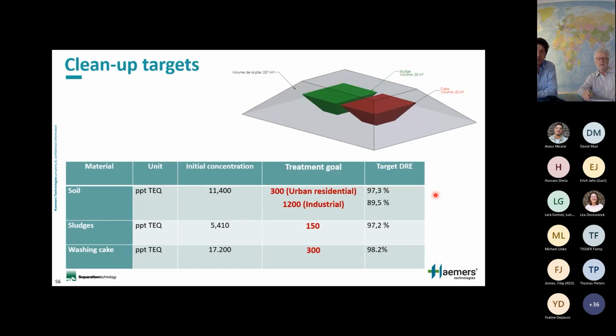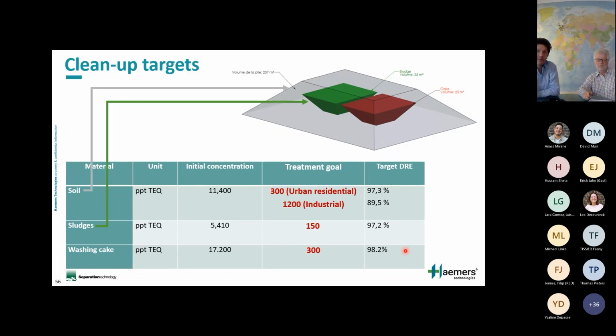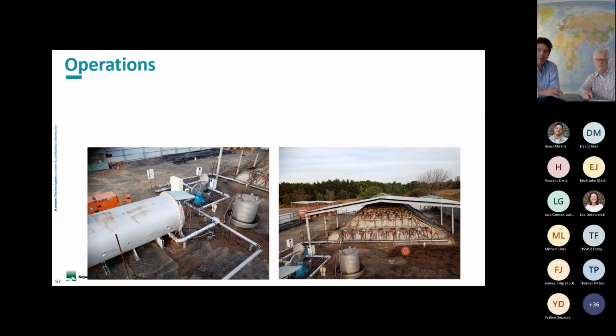So here are the targets, pretty high destruction efficiency targets. As you can see, no surprise compared to the initial soil, the soil washing cakes are, of course, higher in concentrations. And these were the targets on destruction rates that were set at the beginning for the different sections with different types of targets. Which you can see here in operations and gives you an idea of the date.